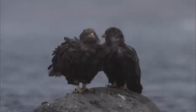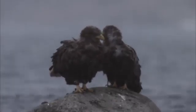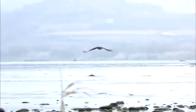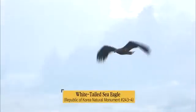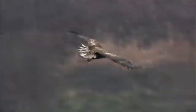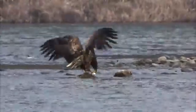The cold today cuts like a knife. One might think hunting would be impossible today. This is a young white-tailed sea eagle. These birds left their mother only a short time earlier. Today is its lucky day.